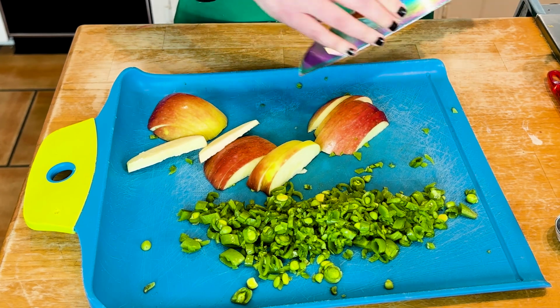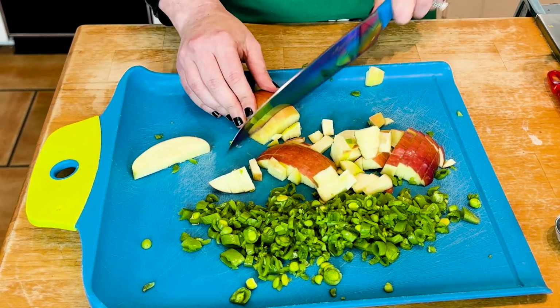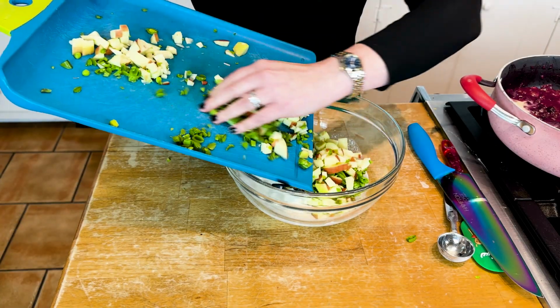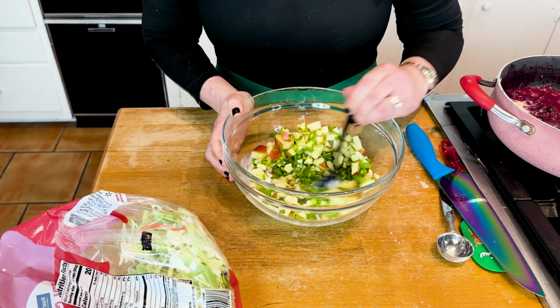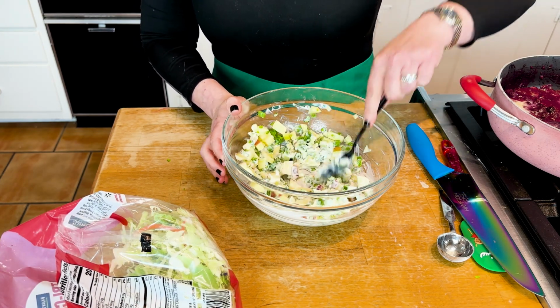Now, one of my little tricks, because I was a 4-H'er growing up, is that I like to mix things as I go. So we're gonna add the chopped up sugar snap peas and apples to our Greek yogurt dressing and give it a really, really good mix up so that everything gets coated. It's gonna be mouth watering.